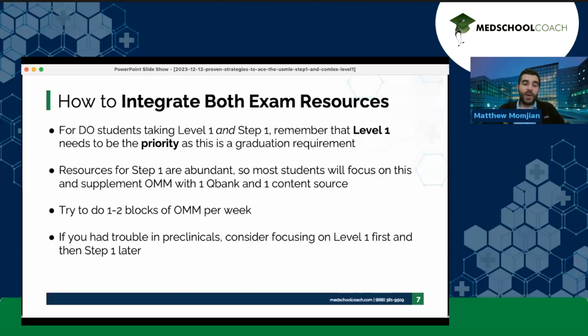And if you had trouble in your preclinical grades, if you had trouble on exams, you may want to focus on just prepping for Level 1 first and then go for Step 1 once you've secured the pass. Like it or not, studying for both exams is an added stress. They are different. There is additional content and kind of different expectations. So for someone who maybe had to remediate coursework or really struggled in their first 2 years, that may be a valid option.